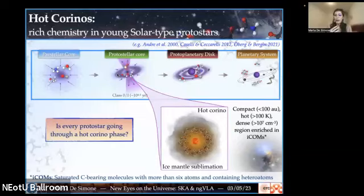Right after the collapse, there is the protostellar stage, where the central object is hot enough to sublimate the mantle of the dust grains. In this way, the gas is enriched with the molecular species that are trapped in the icy mantles formed in the prestellar phase, and a new chemistry is triggered. So these hot corino objects are defined to be compact, hot, and dense regions enriched in interstellar complex organic molecules, or iCOMs. In this stage, the chemistry is dominated by the ice mantle sublimation. However, we don't know if every protostar is really going through a hot corino phase, and if, in that case, our solar system also went through this very molecular rich phase.